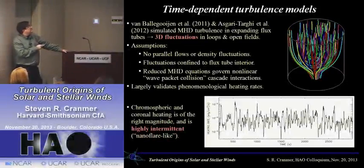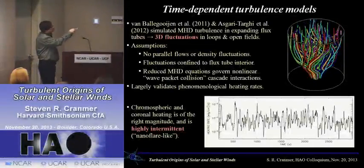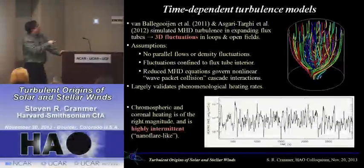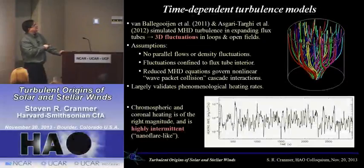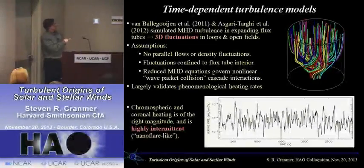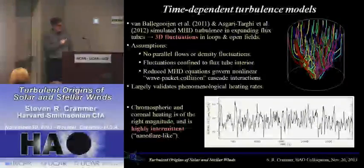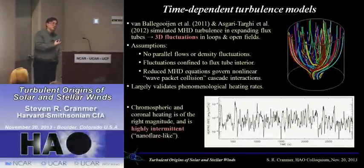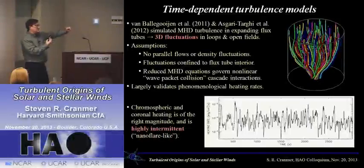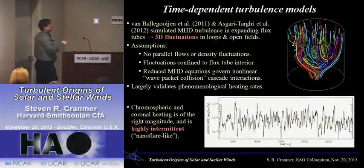But interestingly, because it's a time-dependent model, we see time-dependent fluctuations. This is a plot of the heating rate at a given location in the low corona, and it's varying over orders of magnitude in a very bursty kind of way. Previously, the so-called nanoflare-like intermittent heating has only been thought of as an outcome of the DC-type coronal models, where the quasi-static states are rapidly disturbed by magnetic reconnections. But a wave-like model, an AC-type model, can actually generate it too.